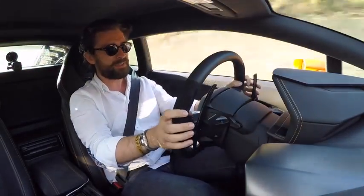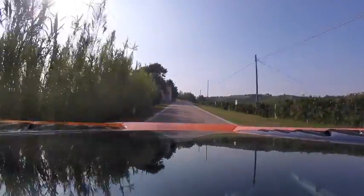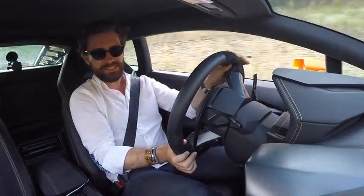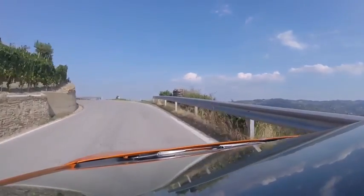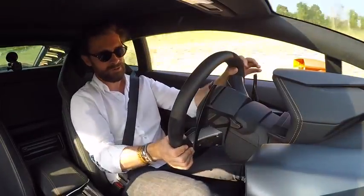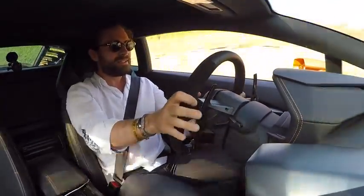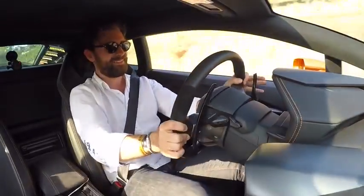Now, I'm not sure where to really begin. I don't know whether I should begin with scenery, begin with car. Everywhere I look is beautiful, and every turn I take is joyous. But let's get a little bit chatty about this car first. Sorry, it's taking my attention somewhat because these roads are super twisty. But let's start with the bad things. And there aren't many.